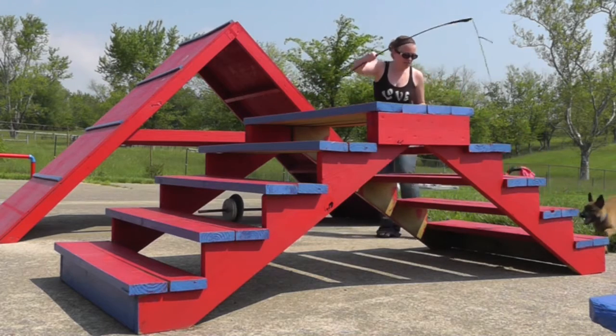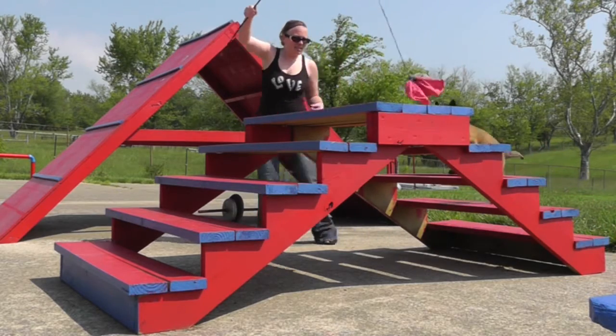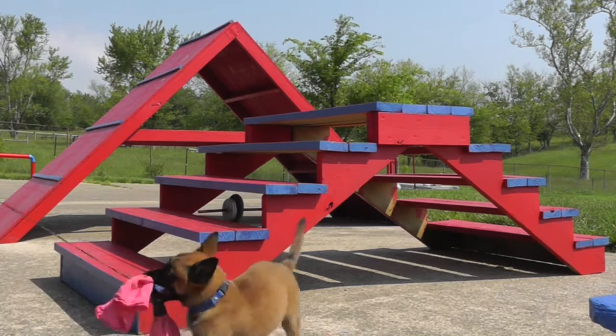Oh, no! The dark horse. Oh, the dark horse has come ahead, pulling ahead with energy. Come on, can she make it? Can she negotiate both sides of the steps? Oh, no! Yes, Callie has won with a tremendous effort. Good girl!